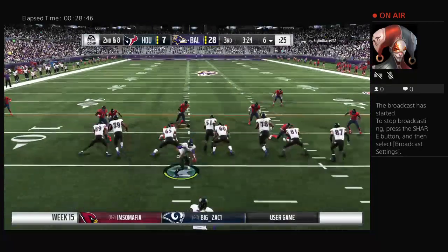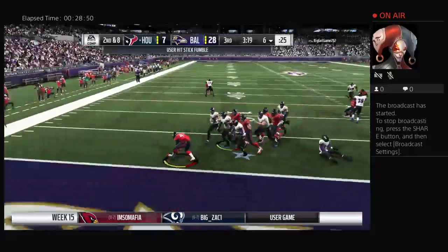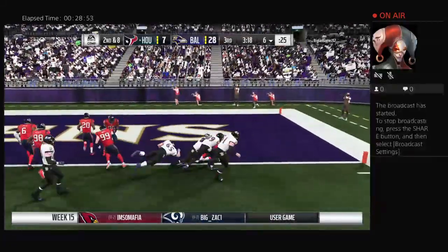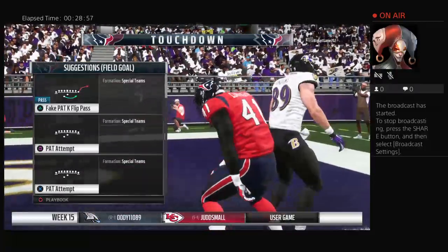All right, here we go. And again, it's Collins. And hit behind the line. He lost the football. It's loose. And the Texans scoop it. And he gets into the end zone. Touchdown, Houston.